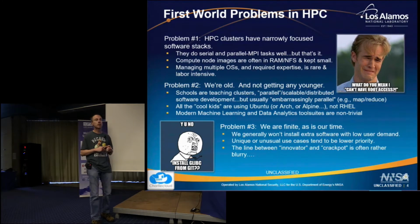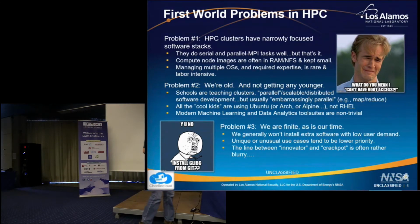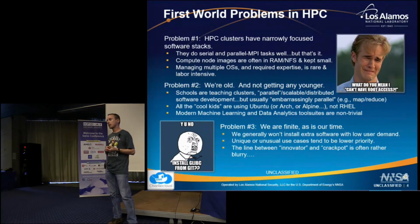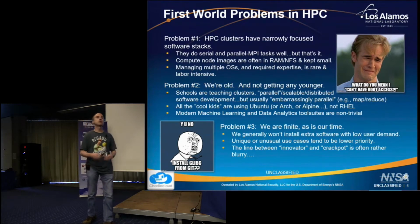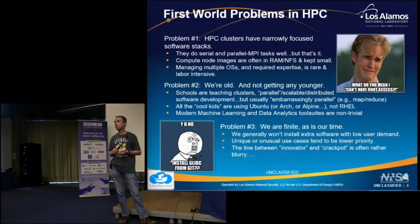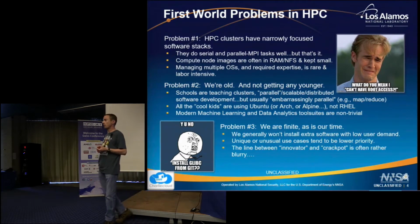Traditional HPC systems are really, really good at one specific thing, and that is running MPI code at scale: tightly coupled, massively parallel code at scale. And we've built our systems over the years to do exactly that. And they're very good at it. But if you want them to do something else, that's where you start running into issues.